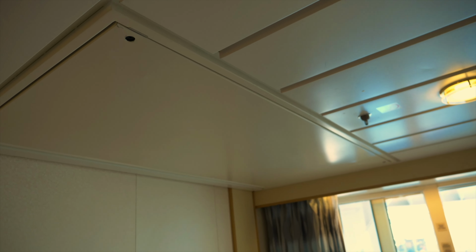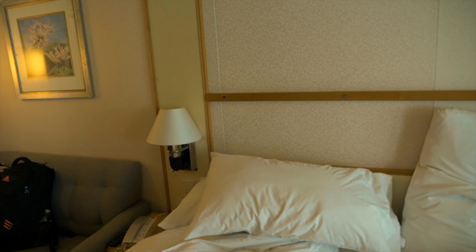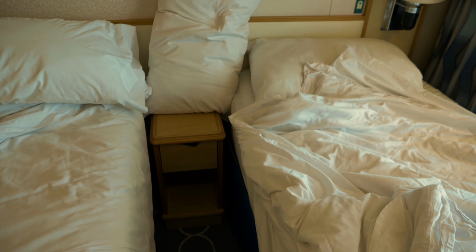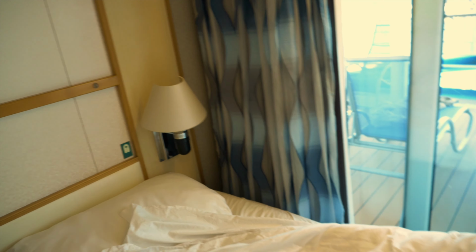This bed does come down. Watch your head because you will bang it. Then there's a ladder there where you can just climb up, whatever you prefer. Lights that have a reading light as well as a lamp. Another table. The only issue I found is that there was no outlet over here, which was annoying if I wanted to charge my phone.